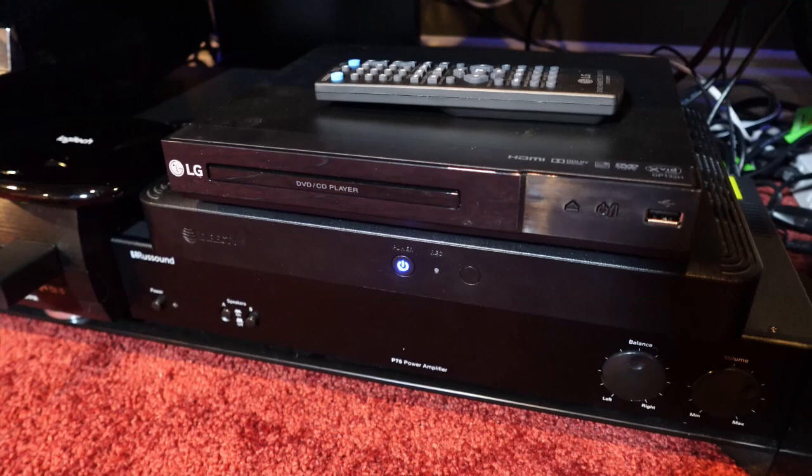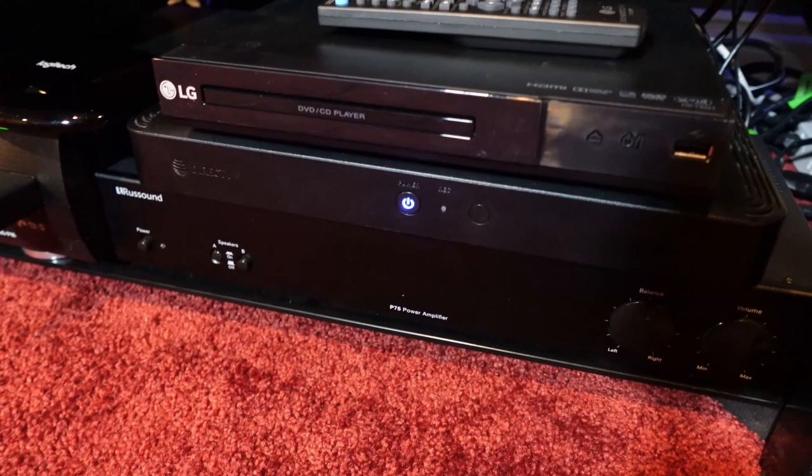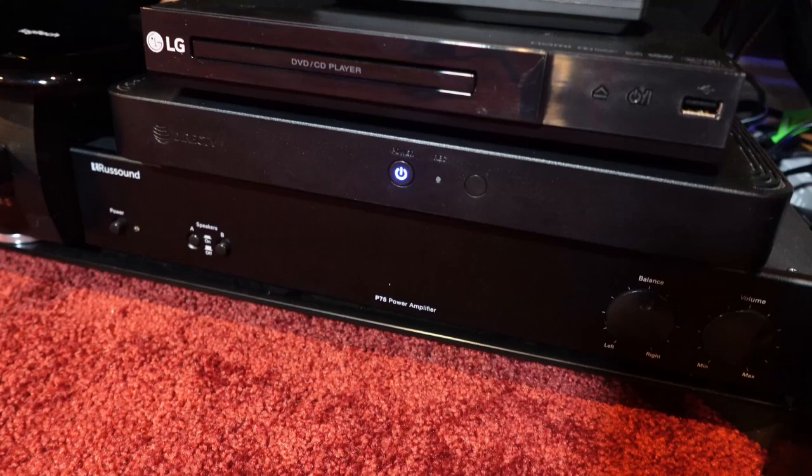I have this LG DVD player. It's a multi-region DVD player. That's the reason why I have it, because I have a disc that I bought recently. It was an anime, but it's not region one. It's PAL. I needed a cheap DVD player to play it, so that's why it's there. Below that, I have the DirecTV box.